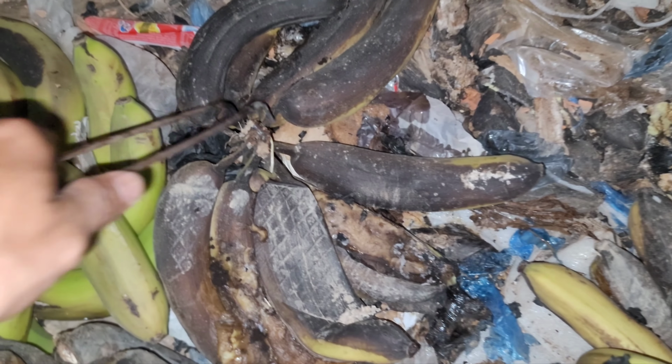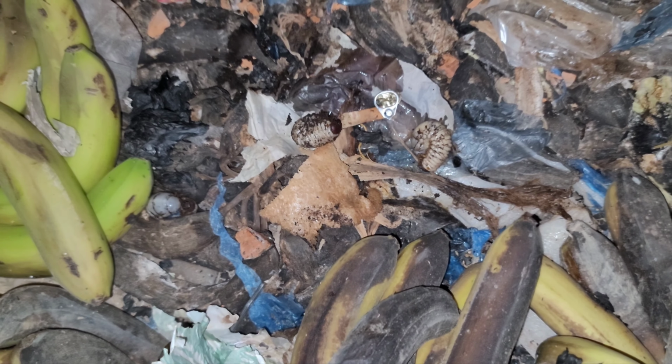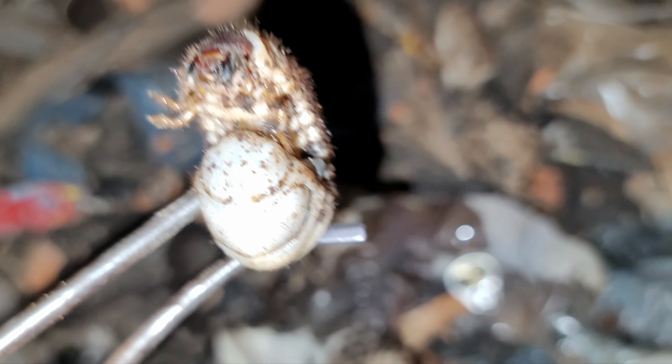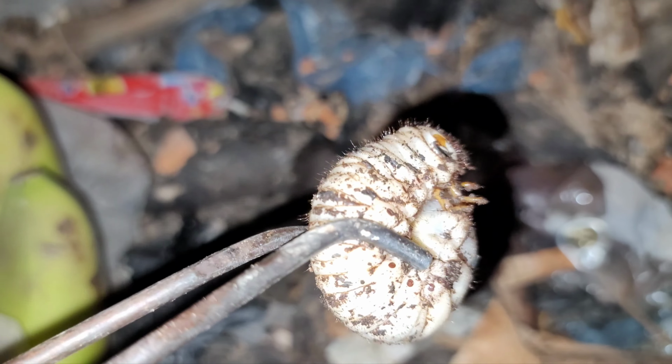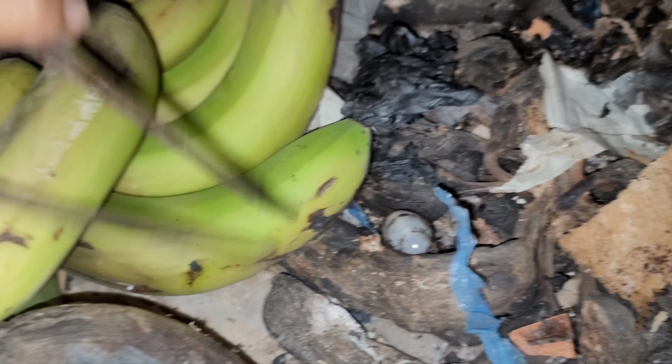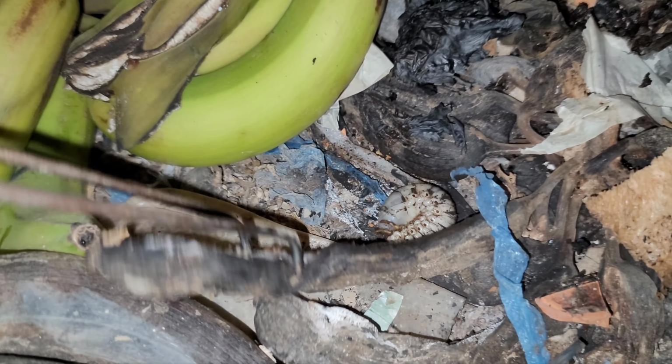Oh, this banana is rotten. Ooh, there's no banana. Ooh, what is it, everyone? Wow, giant beetle over here. My God. Ooh, these guys love this banana so much. Wow.